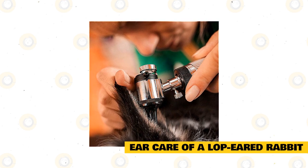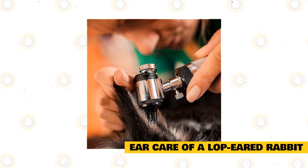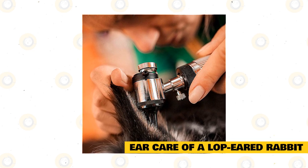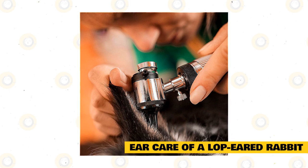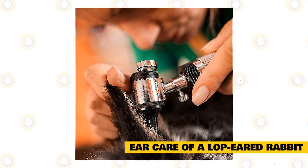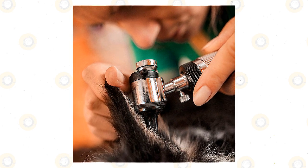Use a cotton applicator to clean the ear, but be careful. Use an LED lamp to check for debris and to guide the path of the applicator. If there is too much debris, use a saline solution to flush the dirt away. Some rabbits may not be too happy with this, so it's best to let professionals handle ear cleaning.